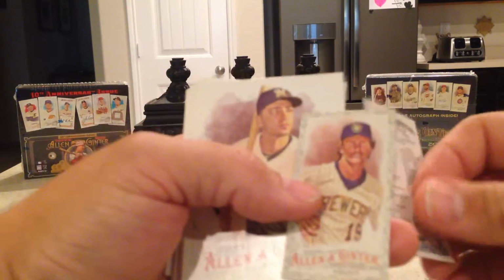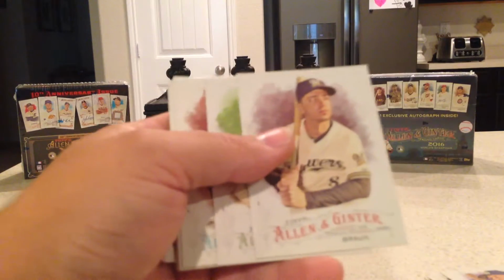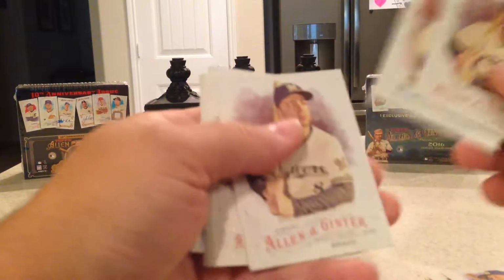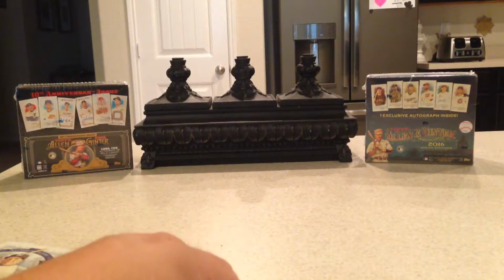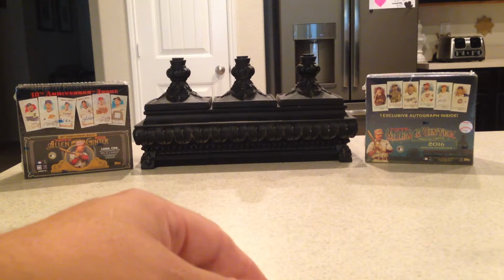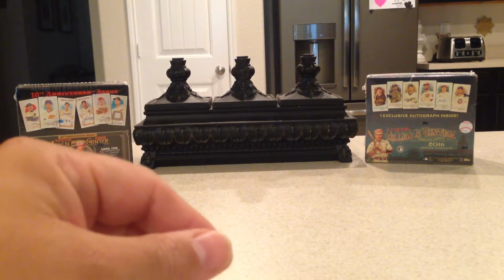There's a regular Jonathan LaCroix, and there's a Robin Yount black border. Nice. I'm a big fan of minis of retired players. They look really cool, I think. And there's another Robin Yount. I'll save that one. Let's see, the next one. Let's get these out of here. That's just peanuts. Let's go with this one.